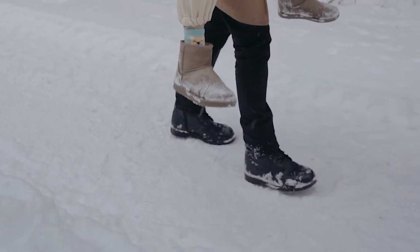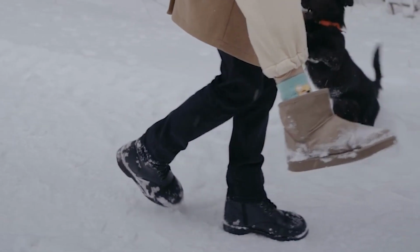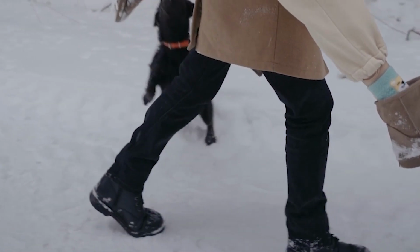So things to think about when you're choosing footwear is that obviously the cold comes up from the ground, so make sure you've got good insulation on the base layer of your footwear. So something like wellies can really let you down in the cold weather, because you can really start to feel the cold coming up from beneath them.